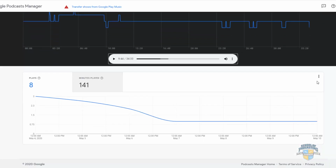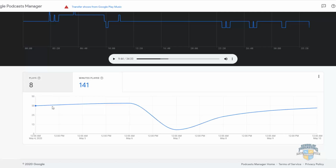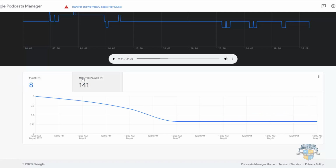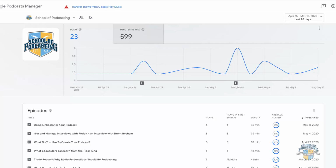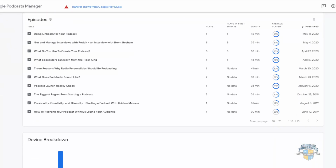But I can see kind of here, I started off and basically around, what is this? Minutes played. Yeah. So I'm not quite sure I understand the 12 a.m. thing here, but at the end I had one play. I find this confusing to say the least, but 141 minutes, I guess this is different time zones. This graph doesn't make much sense to me, but nonetheless, it's here. And again, if I want to go back, I can click here. So you can get some decent data breakdown here.